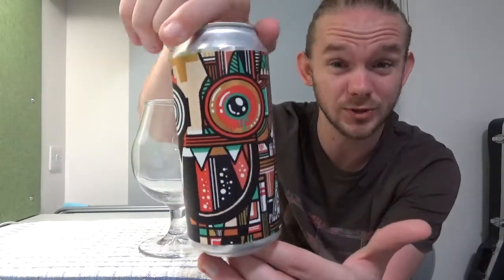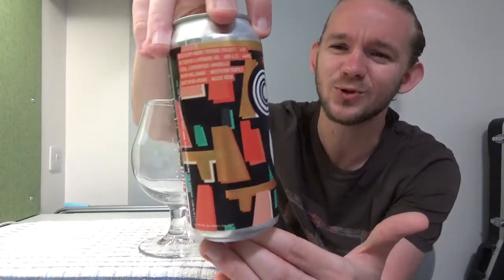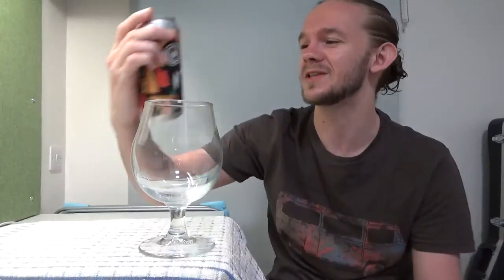But the artwork on this one is by Drew Millward as well, and I have to say I am pretty impressed with that. I really do quite like that. I'll definitely be keeping the sticker from this can anyway. It's really cool actually. I might even just keep the can, to be honest with you, but it should be a really interesting beer, this one. I've heard that it's a really good one.